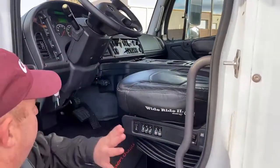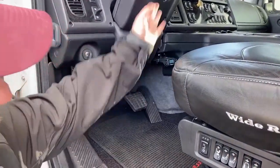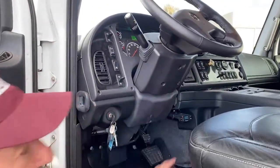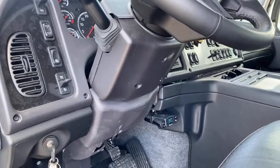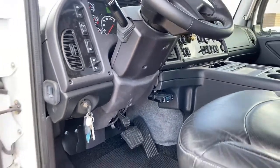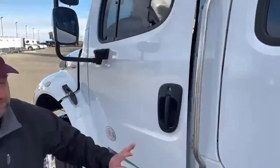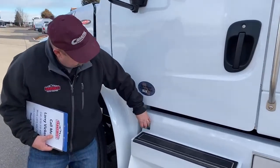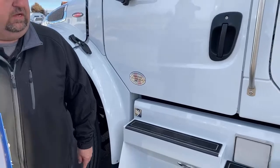Another thing we can see from this angle is this pedal right here. This is for adjusting the steering wheel. Also from here we can get a look at the trailer brake. Underneath here is the block heater. We're for sure in that time of year where a guy might want to use that at night as well.